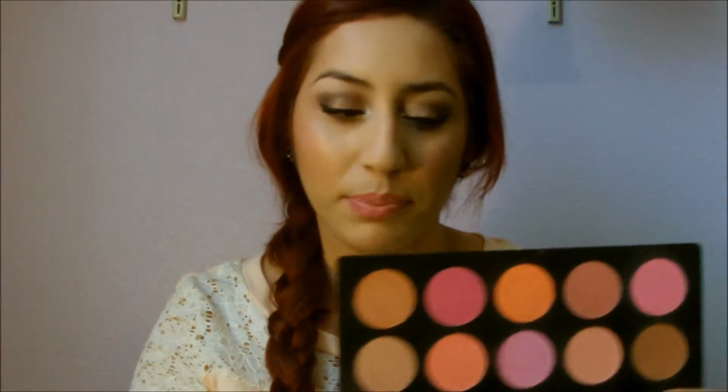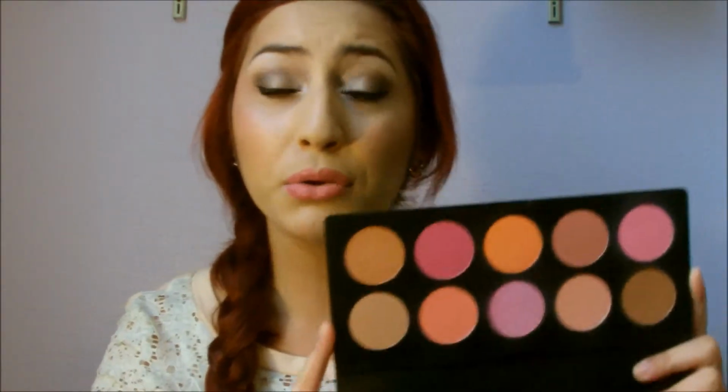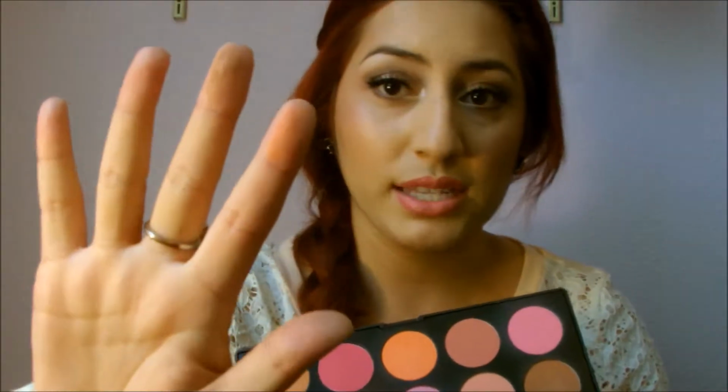The next thing that I have to show, and I can't believe I forgot to mention this in my last favorites video because I've been using this since December, early January, and I'm obsessed, is the BH Cosmetics 10 color palette. This is the blush palette. Oh my gosh, you guys, if you do not have this palette, you need to go get it because it's super affordable. Look at the amount of blushes that you get, and the colors are just beautiful, and they're really nicely pigmented, and you can mix them.